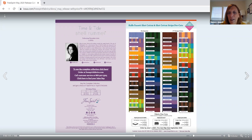Now available in pre-cuts, there's a fat quarter that has every single shot cotton and shot cotton stripe in it. It's 36 SKUs. And then there are 6-inch design strips, one in just the shot cotton, so all the solid shot cottons, and one in just the 6-inch strips in shot cotton stripes. So the 6-inch design strips, we only do those for CAFE, and it just gives you a little bit more options in terms of what you're making with the 6-inch design strip.